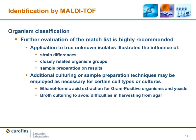Analysis of true unknown isolates illustrates the influence of strain differences, closely related organism groups, and sample preparation. Phenotypes of strains isolated from various environmental sources can significantly differ from type strain references that are generated under optimal culturing conditions. Some organism groups understandably may generate highly similar protein profiles based on their genetic similarity. And additional culturing and preparation techniques may be necessary or useful for certain organism or cell types. For example, there's an ethanol formic acid extraction that is commonly used for gram-positive bacteria and yeasts due to their cell wall composition. And broth culturing may overcome some difficulties in harvesting dry or filamentous colonies from solid agar media.